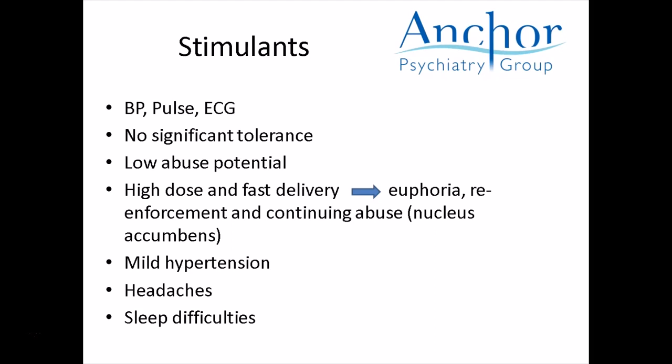Drugs of abuse have in common that they tend to be high dose and a fast delivery. Just think of the delivery of cocaine through the nose. In stimulant medication with ADHD, this does not happen. The medication is swallowed, and therefore there's a slow uptake in the stomach and gut. There is no quick emergence of effect, leading to a low abuse potential.